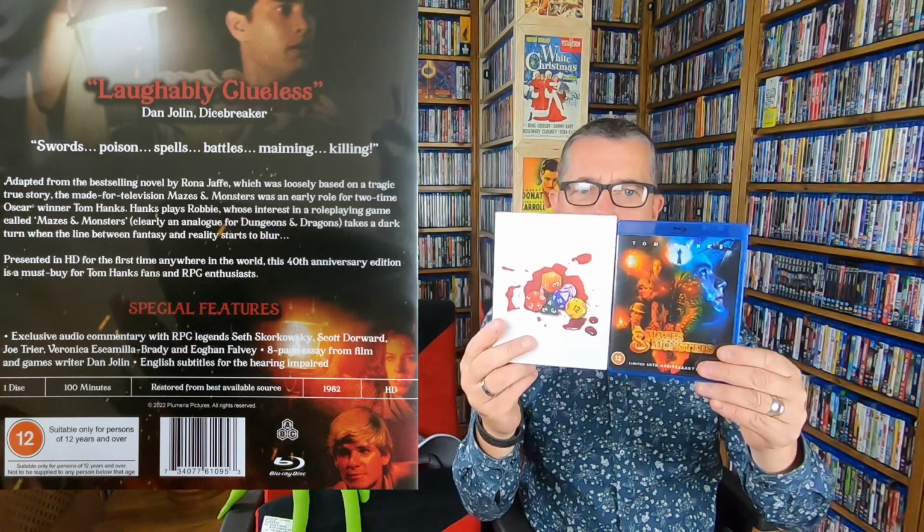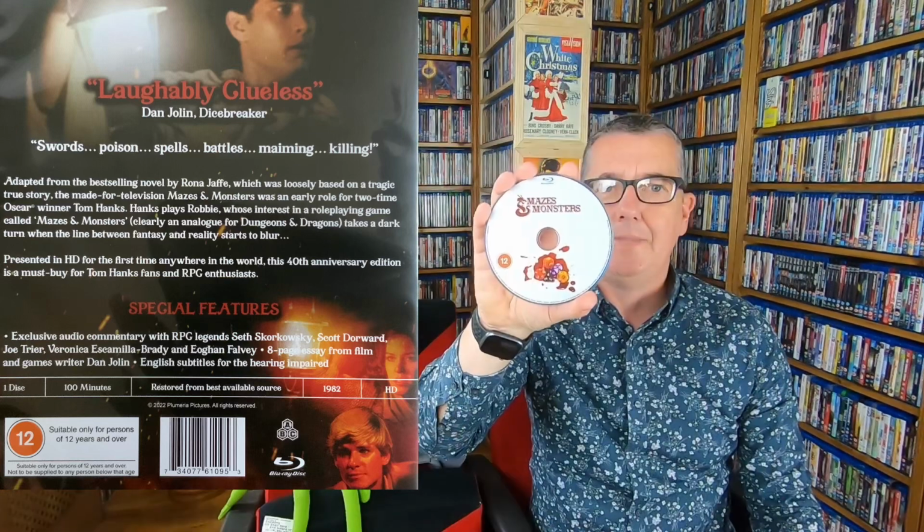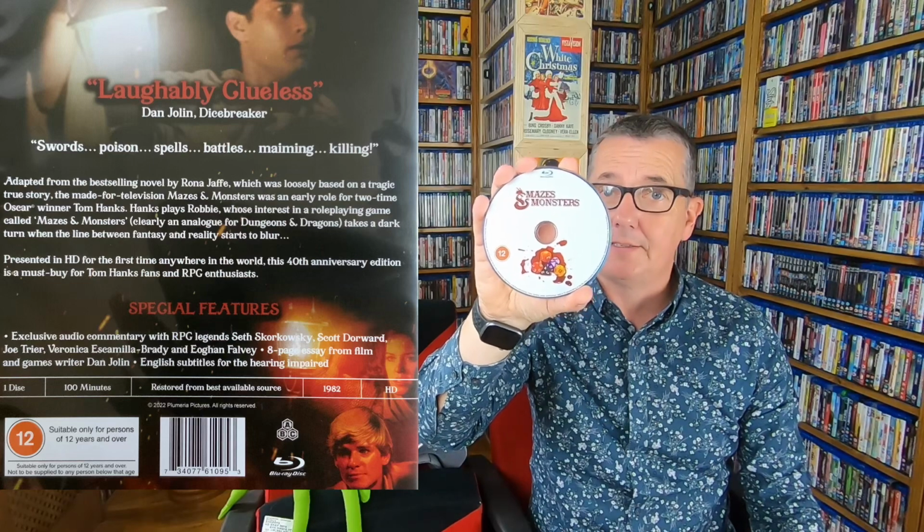So the slipcover has a different image on the front. It has the role-playing games dice. And there's the image. I'll put them up in the corner anyway. So it's a different image to the slip. And inside is an 8-page booklet which deals with the real account of James Dallas Egbert III and his disappearance back in 1979. The image from the slip has been put onto the disc. So that was Mazes and Monsters.